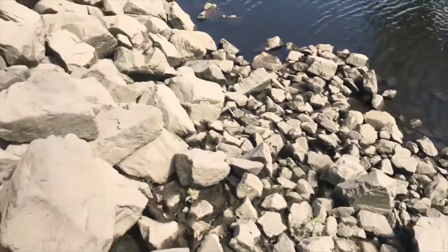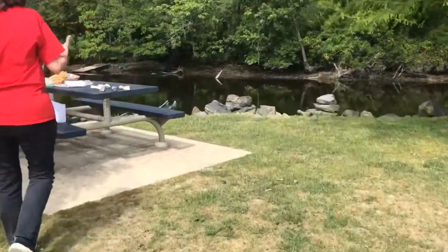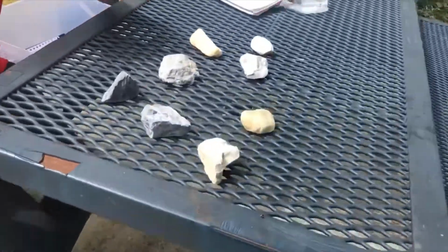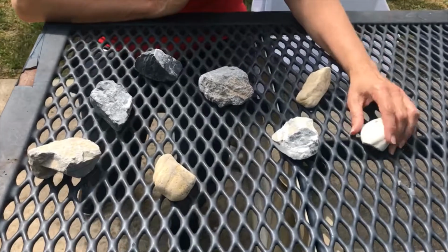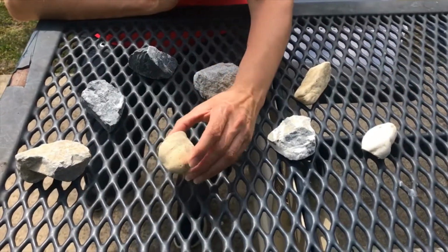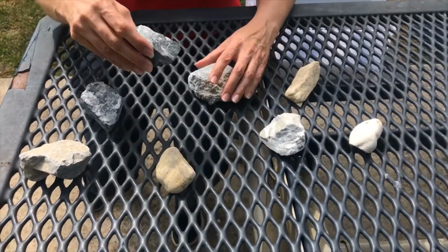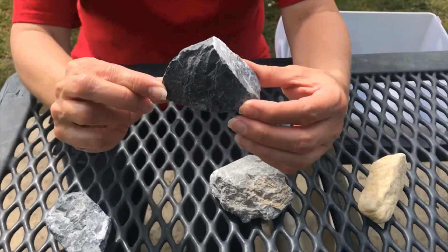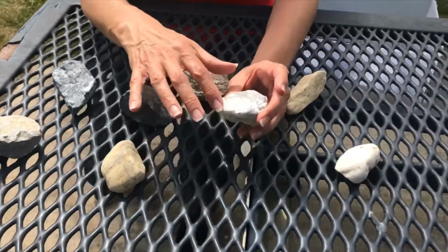I found some more rocks up here. Look at them. What colors do you see here? This one's almost white. Or this one's tan, it's got some gray in it. This one is gray with some white in it, and it looks like a triangle almost. Kind of cool. This one's shiny, sparkly.